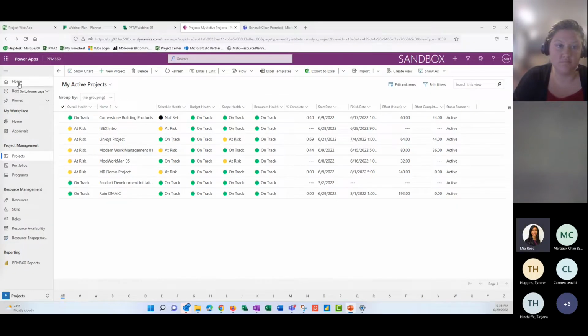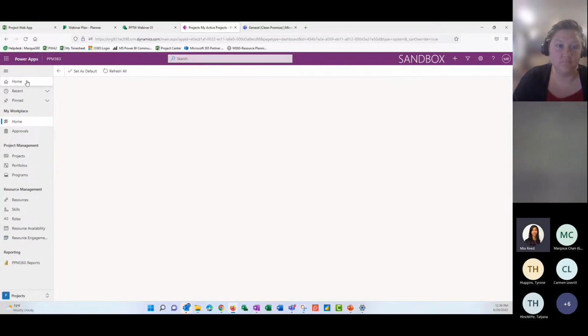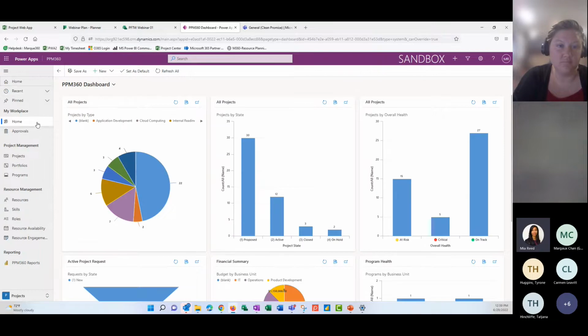Our pre-configured solution for Project for the Web is built in Power Apps. And I happen to have been on the projects page, but I think the home page is a more ideal place to start. On the home page, what we've got there are a set of dashboards. So this way, at a glance, we can get some information about our overall portfolio and the different projects that are part of that portfolio. So if we want to look at projects by type, right, we can see that quickly what we've got. We can hover over this to get more information.